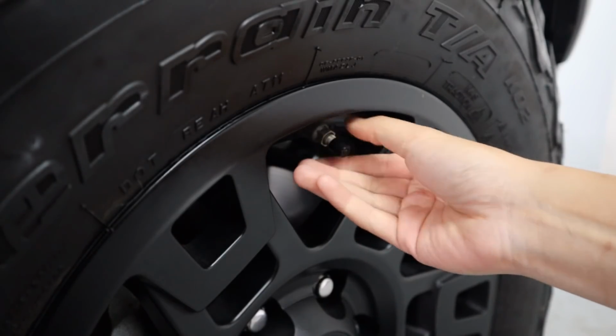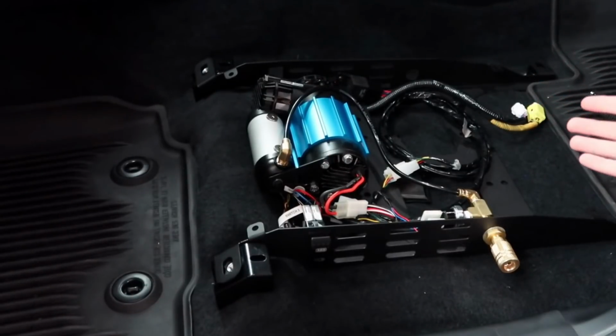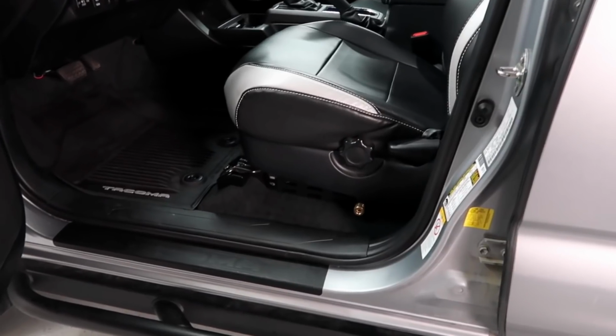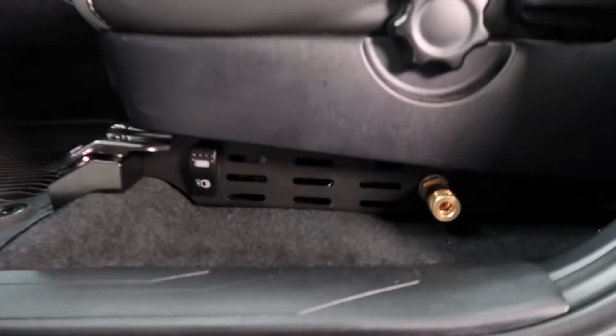Now I find myself airing up and down a lot, so I recently installed an ARB air compressor under my driver's seat, and I have a whole video on how I did that. It's a really cool setup, and I'll link it down below if you're interested.